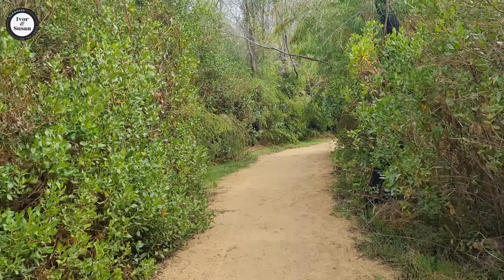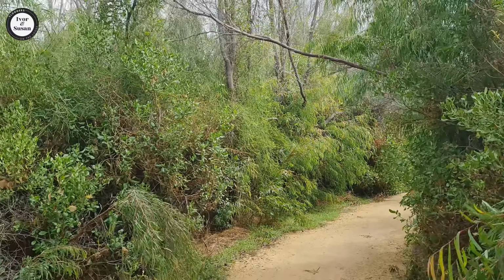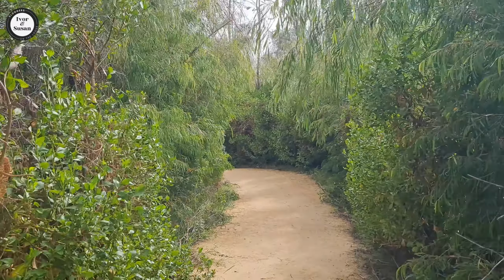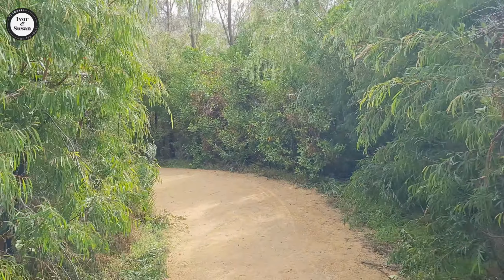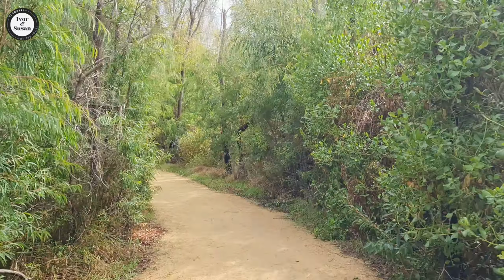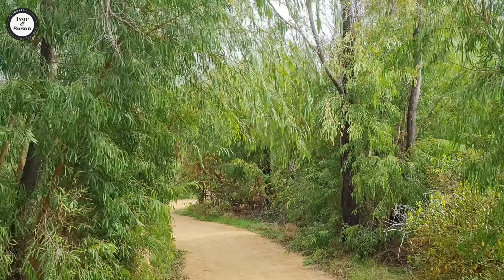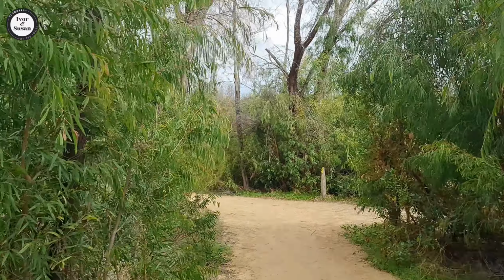Well, the bridge has come to a standstill, guys. It's the end of the bridge, and this is sort of like a little gravel pathway they've done through here. So we won't do the full 45-minute walk because there's just greenery on either side here with a gravel path, and we don't want to be rained on, so we might just spin around shortly, and we'll keep walking for a little while, and then if there's nothing of interest, we'll spin around and see what else we can find here at Yanchep.